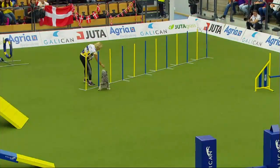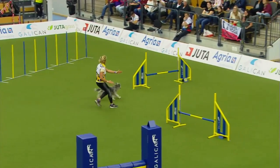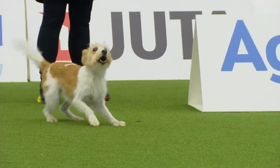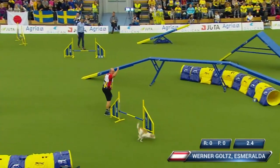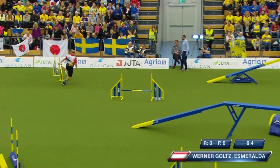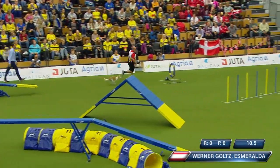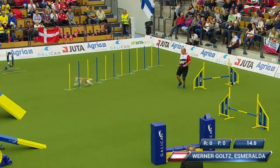Coming up now, we have Werner Goltz with Esmeralda. He's won silver at the World Championships in 2014, and he also has a silver medal from the European Open. Look at the determination here. They really want to put this course in its place. He goes on the back outside of the tire for a perfect weave entry.